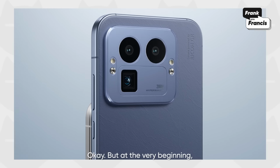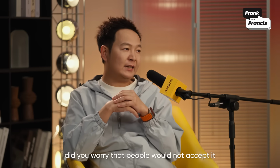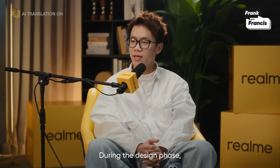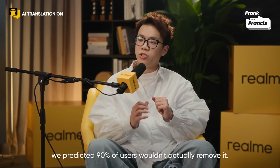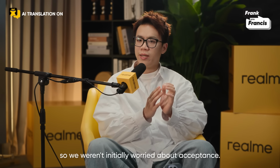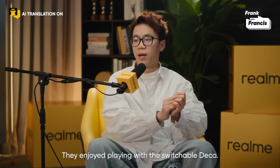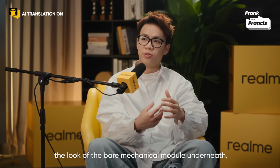Okay, but at the very beginning when you decided to do this switch design, did you worry that people would not accept it as it's a bold industry first move? During the design phase, we predicted 90% of users wouldn't actually remove it. Even if users didn't know the screws allowed for a change, the default factory deco itself had to look good, so we weren't initially worried about acceptance. But actually, based on current user data, 90% of users did remove it. They enjoy playing with the switchable deco. Many even like the look of the bare mechanical module underneath.